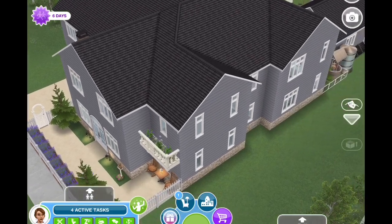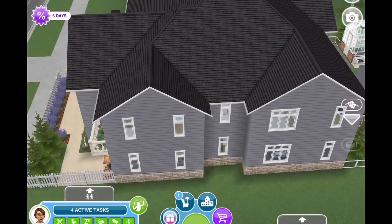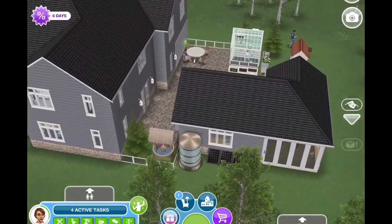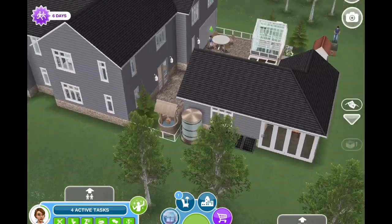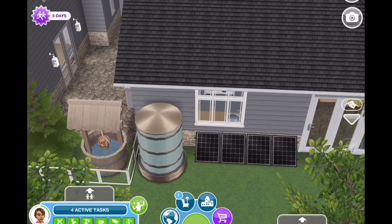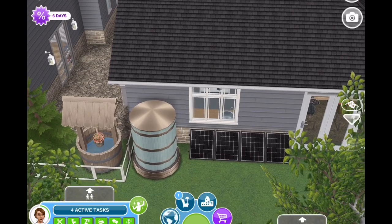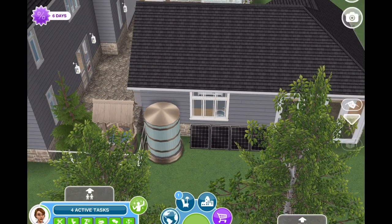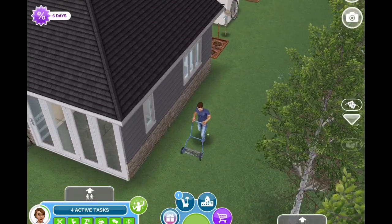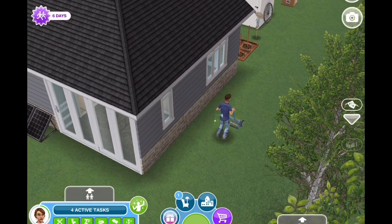So now we're going to come around and take a look at the side. It looks like a rather large house, and it sort of is, but the rooms are very large. It is a 3-bedroom home. So back here, we don't have a well yet, but we're working on that, and we're also working on our solar in real life. So I was glad we got those items to put on the property. And you'll see my husband, he's there mowing the grass.